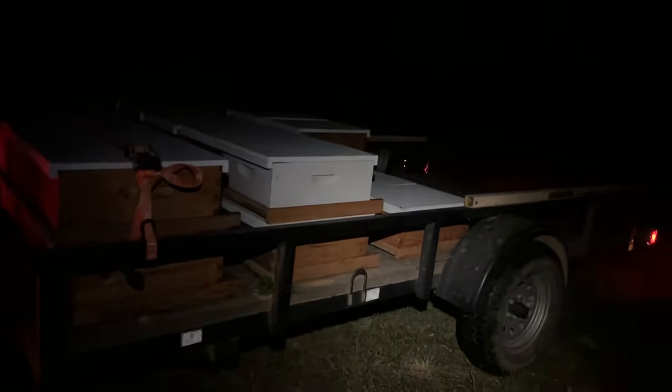I have to get a shower. I'm drenched. I've got an empty trailer and a full bee yard. So that's good. Whew. Glad to have this done.